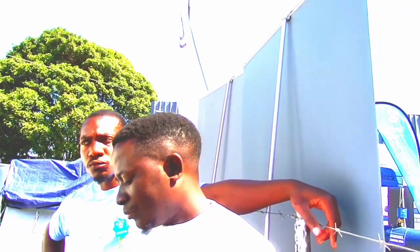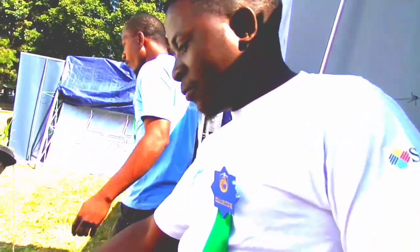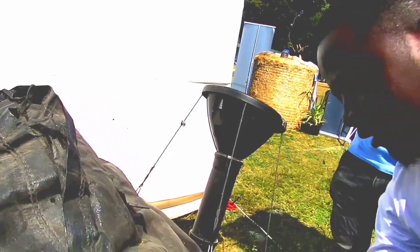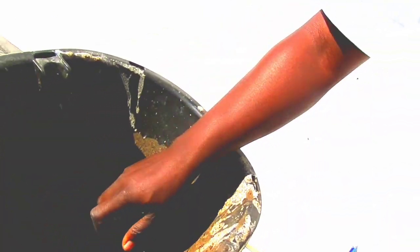So how do you feed it in? There's an inlet there. We have two chambers, this one here and this one here. This is a gas collecting chamber. This is where you feed from, the cow dung and everything. And there's some combination of water as well, so that it can flow.